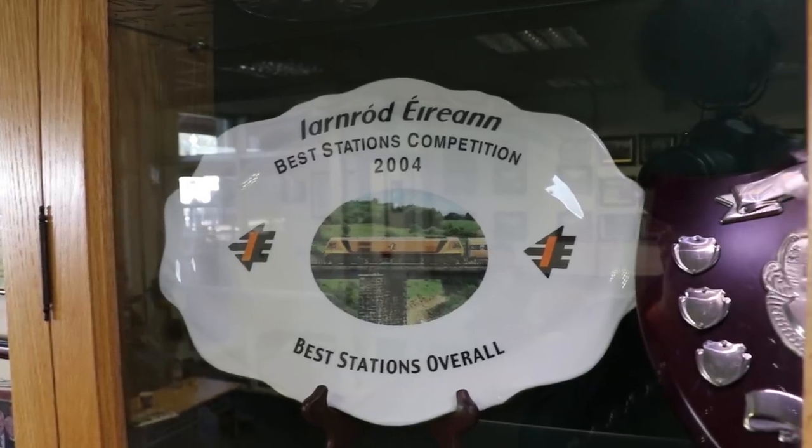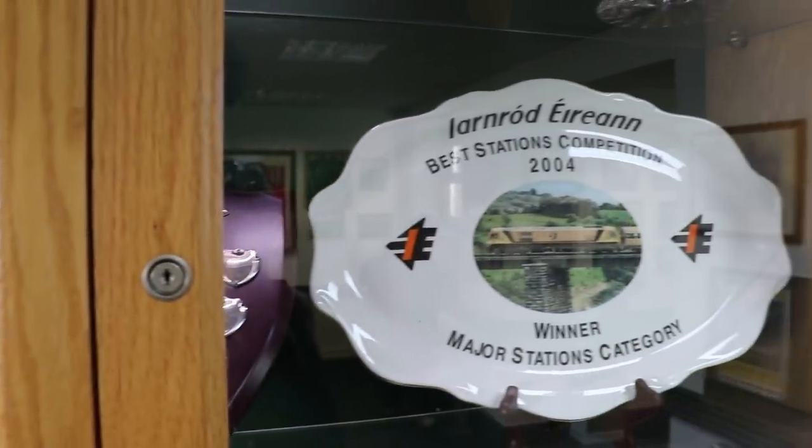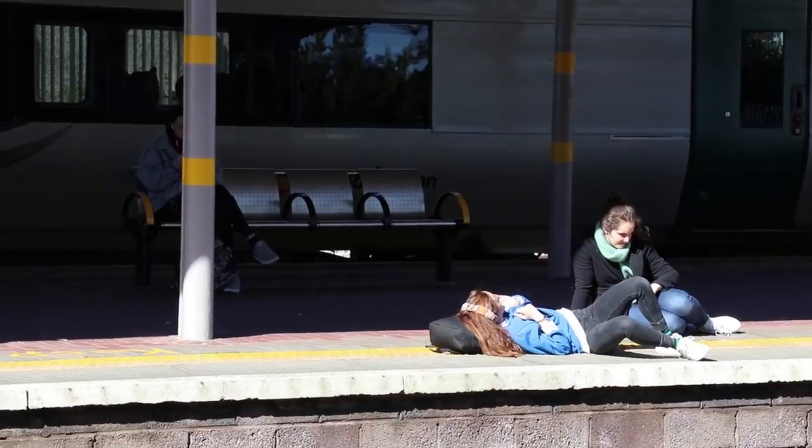Okay, that's the waiting room at Mallow, and it's just full of old photos and paraphernalia, and it's won best station awards over the years. If you're ever at Mallow, go into the waiting room.